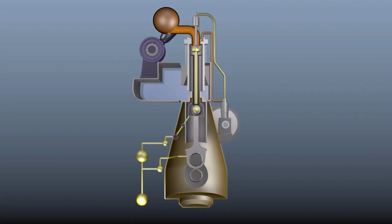The part of oil from the crosshead goes up into the piston and another branch goes down to the bottom end bearing via bores in the connecting rod.